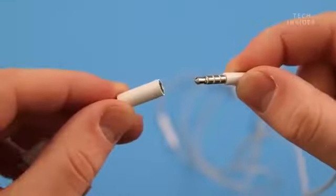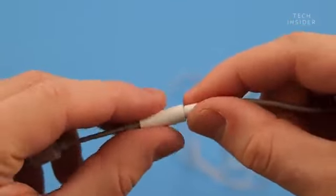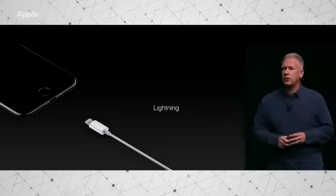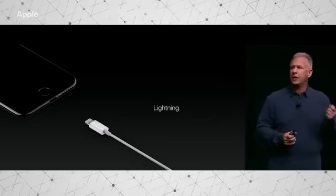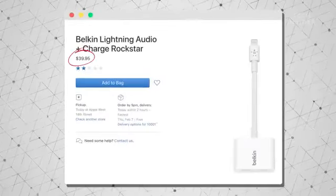If you buy a brand new iPhone, you have to spend more money to be able to use your wired headphones. And if you do want to use wired headphones, you can't charge your phone and listen to music at the same time, unless of course, you buy a bulky dongle. And that costs $40, by the way.